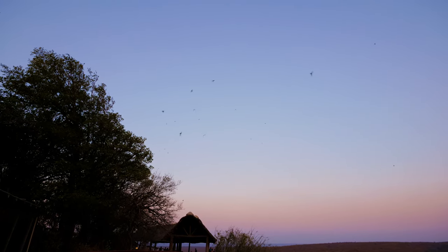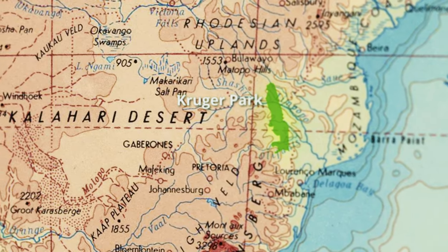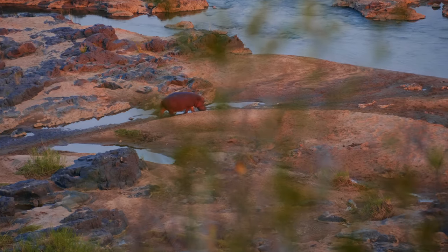I wasn't expecting something like this. It's beautiful and it's huge, it's very big. Actually, Kruger Park is more or less the size of Israel. So, quite large, you know. And although it's very large, it's quite easy to spot animals around.